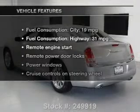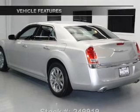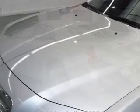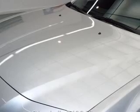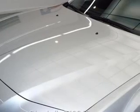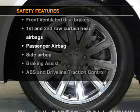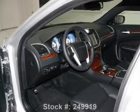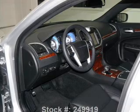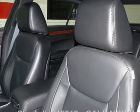And with these notable features, you won't want to miss out on the opportunity to own this amazing ride. Leather seats, power door locks, power windows, cruise control, Bluetooth wireless, a DVD system, an AM/FM stereo with a CD player. And for your peace of mind, the following safety equipment is included: a backup camera, front ventilated disc brakes, curtain head airbags, passenger airbag, side airbag, traction control, stability control.